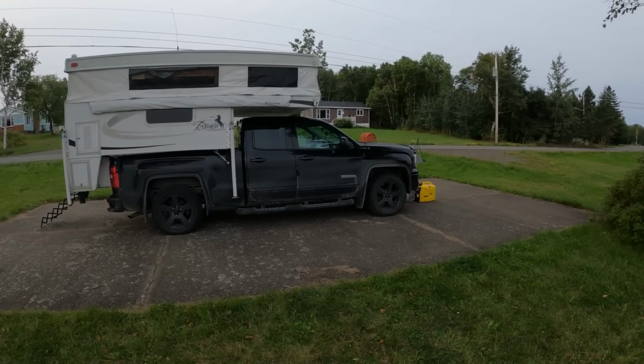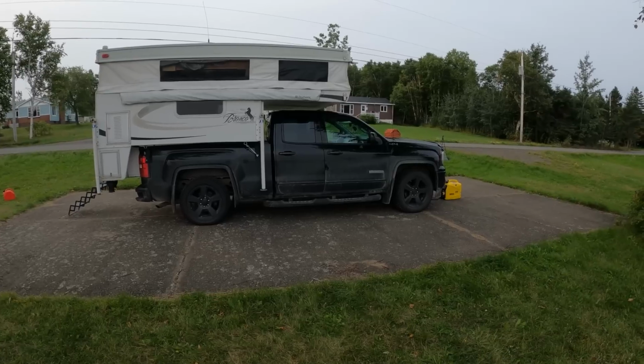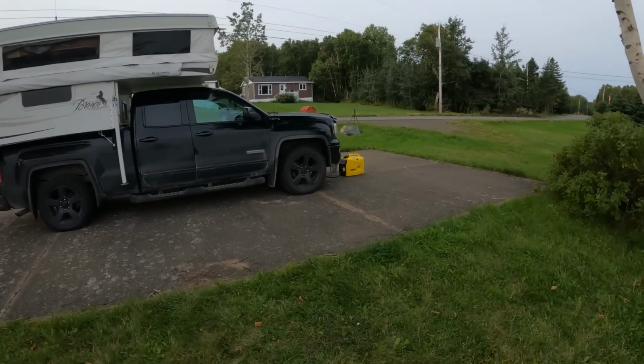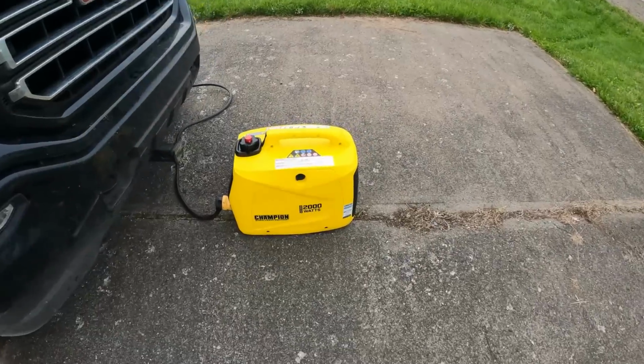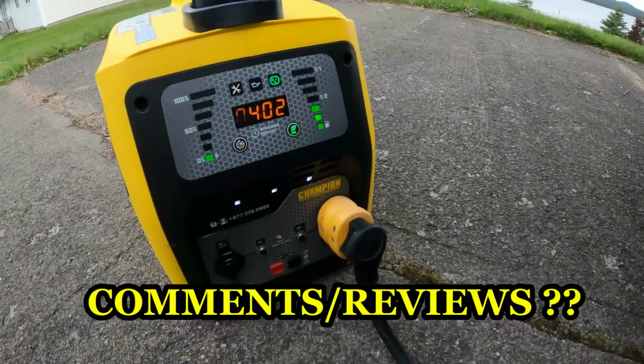I just started up my generator because I've got the option of running this off of a battery, which recharges when the truck is running, or you can hook up a generator to it. I just bought this new generator, Champion 2000 watt.